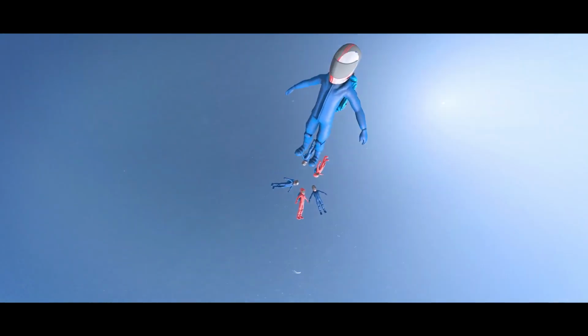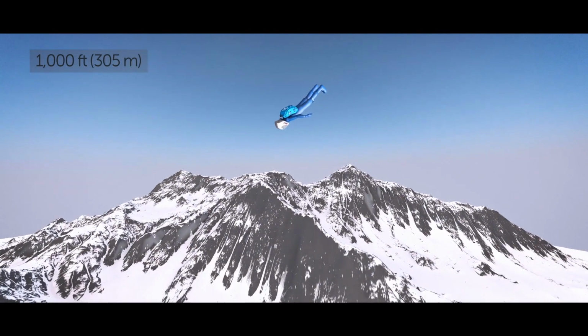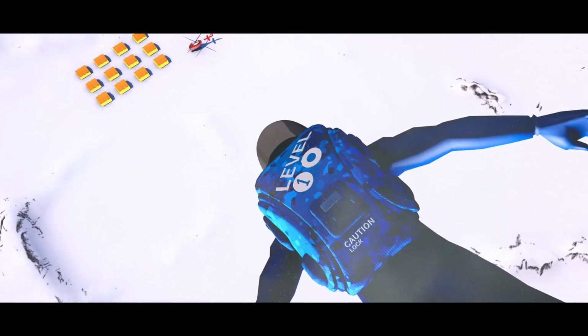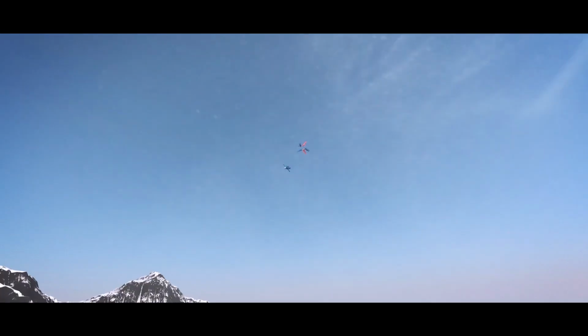Kearns quickly checked his gear and realized he was already too low, probably only about 1,000 feet up. That's dangerously low to still have the parachute unopened. The record attempt was out the window. Now it was a fight for survival.